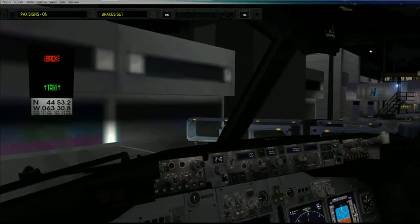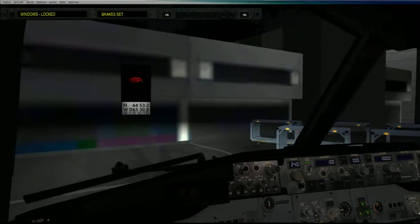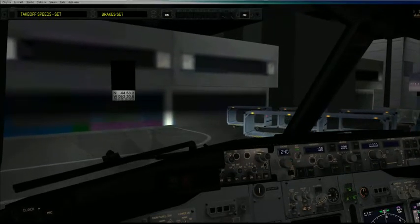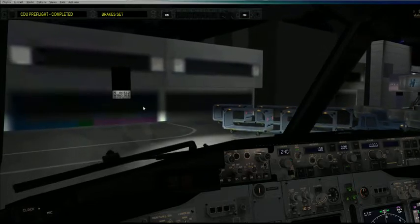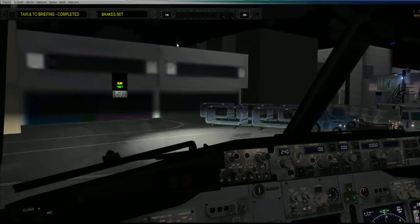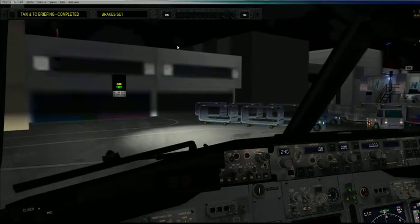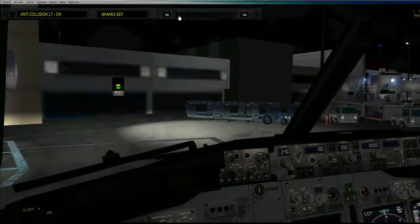4.2 pounds. Pumps on. Passenger signs on. Windows locked. Mode control panel set. Takeoff speeds set. CDU pre-flight completed. Rudder and aileron trim free and zero. Taxi and takeoff briefing completed. Anti-collision light.